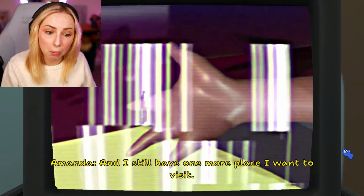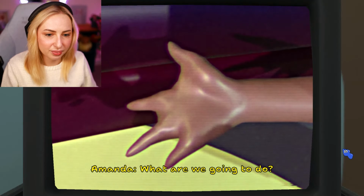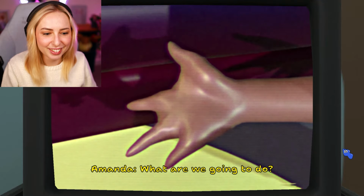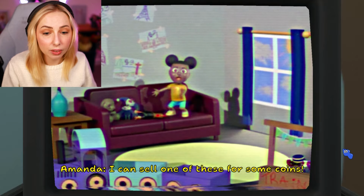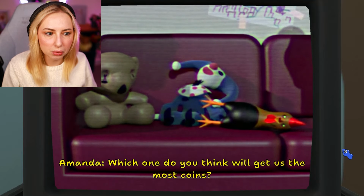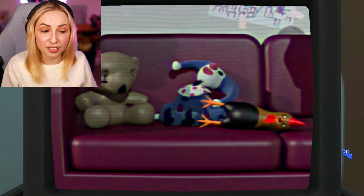Oh dear. I still have one more place I want to visit. Oh, we need some more money. Where are you going to get it from? What are we going to do? I can sell one of these for some coins. Which one do you think will get us the most coins? Wow, that's a tough one.